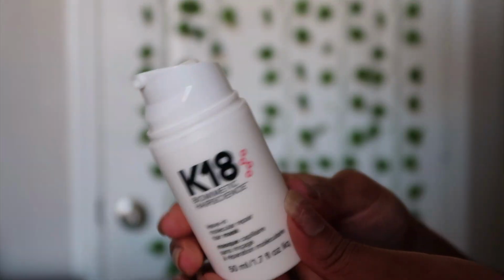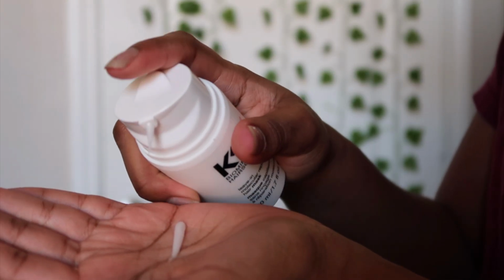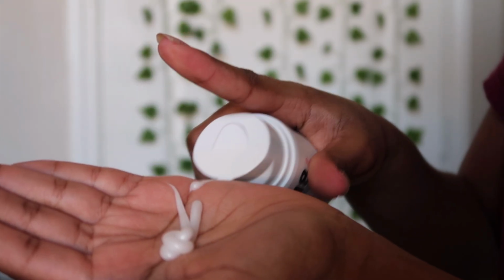So when you pump the first few, it's just going to be air, so you have to do it about 2 times and then you're going to get some of the product. The first pump wasn't really as much as I wanted it to be. It wasn't a full pump, but it was still a lot. And do y'all see how much product that is? That is a lot of product.